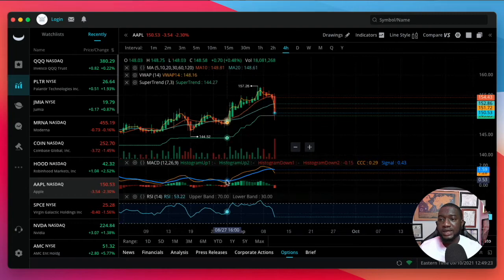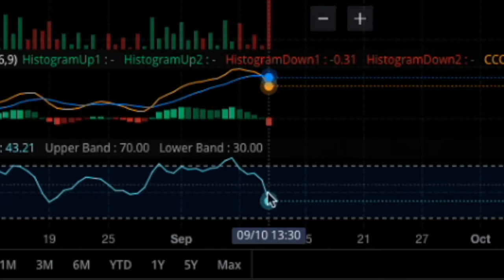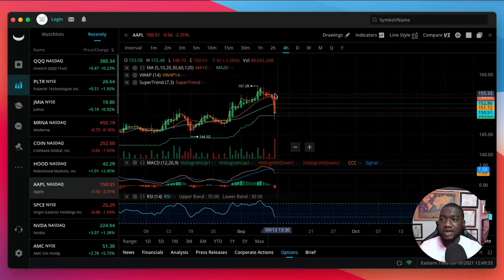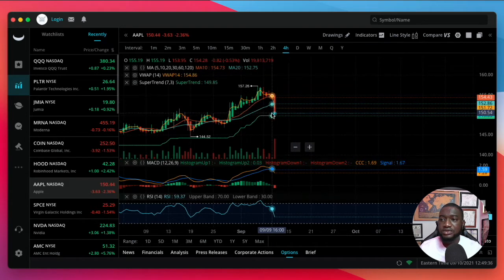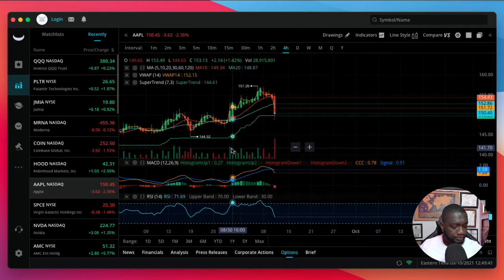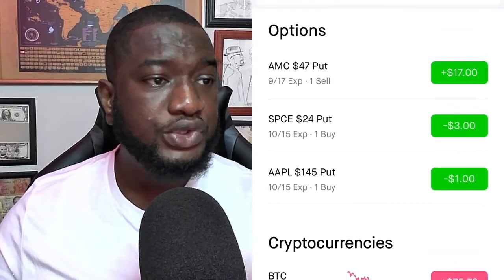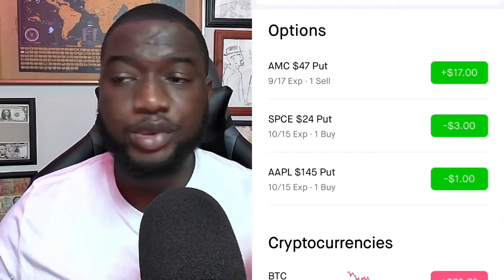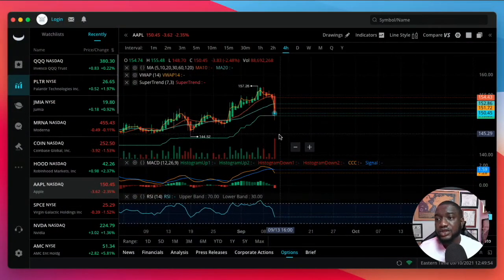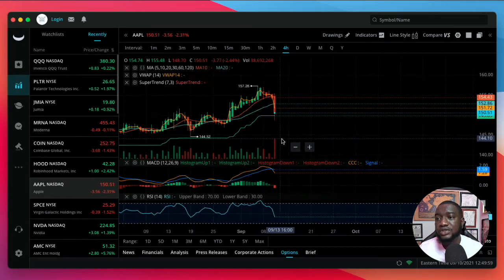If you look at the MACD here, we have a pretty nice crossover on the MACD, and then RSI2 is looking like it's going down. So there's a likelihood that this trade might just follow through and go down some more. So that is why I have that trade there, and that is the Apple trade. That is the 145 puts. I'm betting that Apple will go down to $145, which would be just slightly below this previous low. It will be just slightly below that.